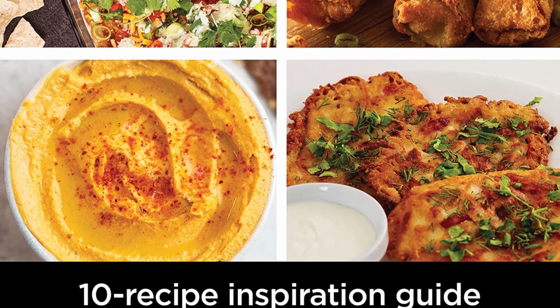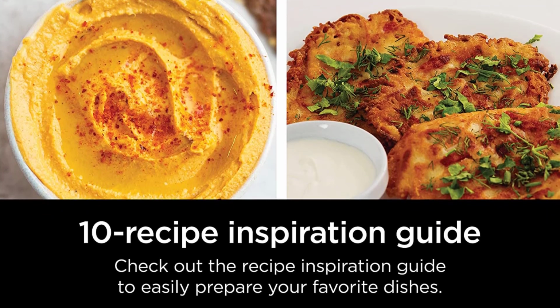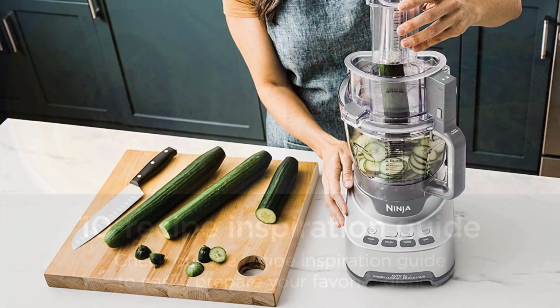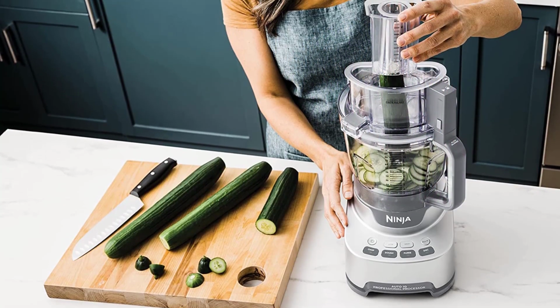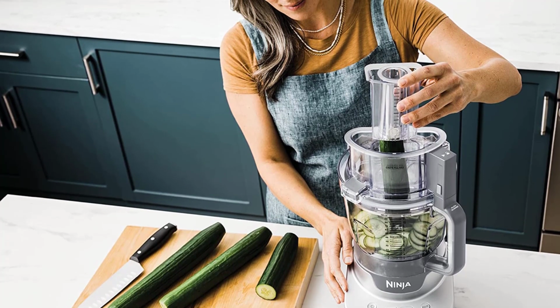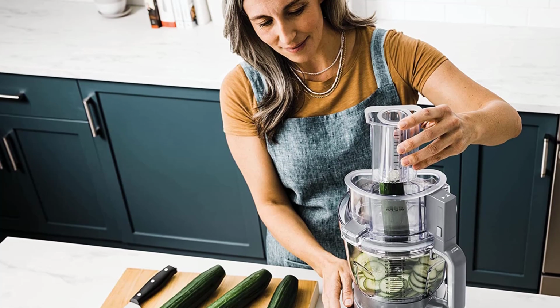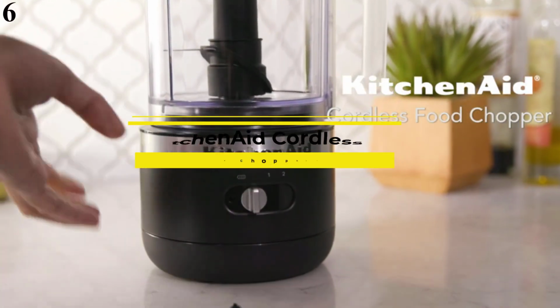XL feed chute with 3-part pusher easily accommodates any size ingredient with less prep. For versatile programs, remove the guesswork with 4 AutoIQ easy preset programs. Reversible shredding disc, fine and coarse results from one disc. The next is Number 6.